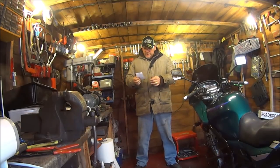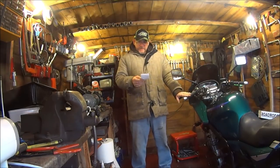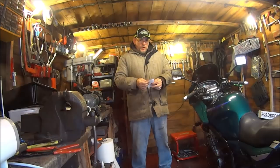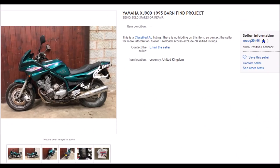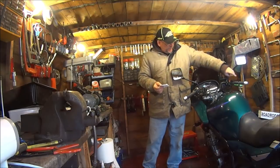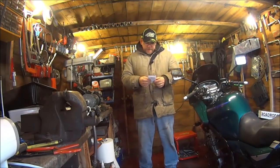So a lot of you were asking how much I've actually spent on the bike. Well, here we go. The bike actually cost £380 delivered to my door from some faraway land. I don't know where, I can't remember. I had to buy the throttle, well, the throttle cables, I had to cut them off, so I had to buy the throttle, and that was £15, and I got the throttle and the cable for £15 with free postage.